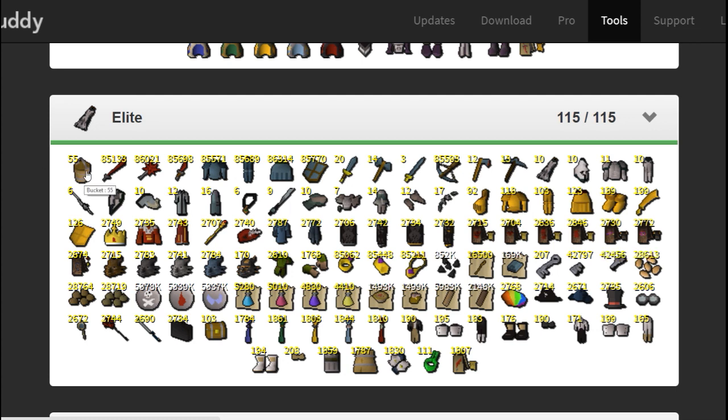Another pretty weird thing is buckets. There's 55 of them that have come in from Elite Clues, so I'm guessing that's some sort of troll drop.